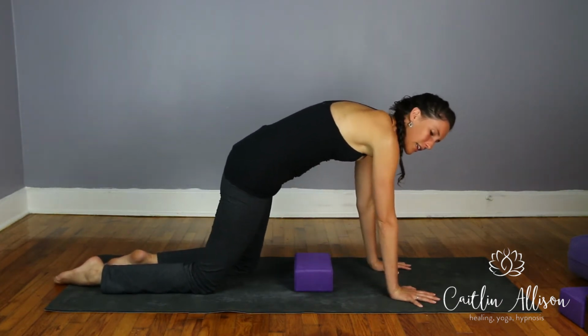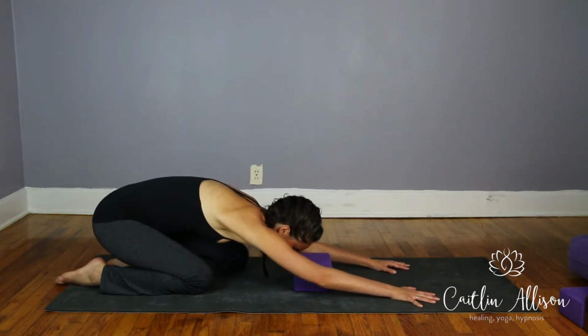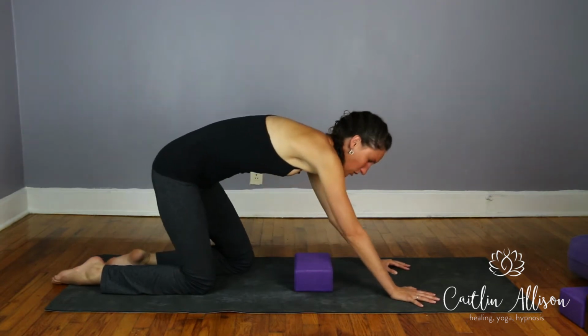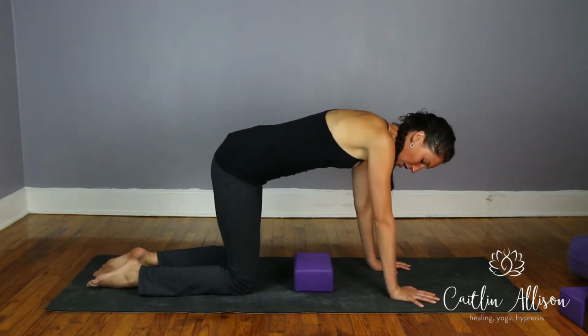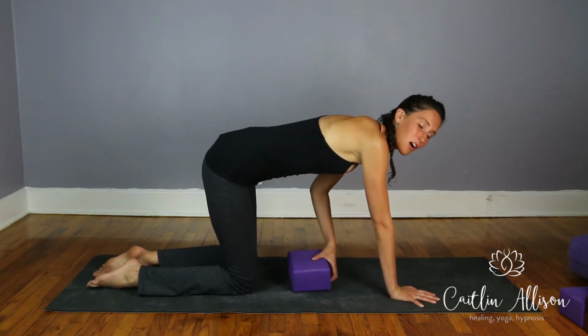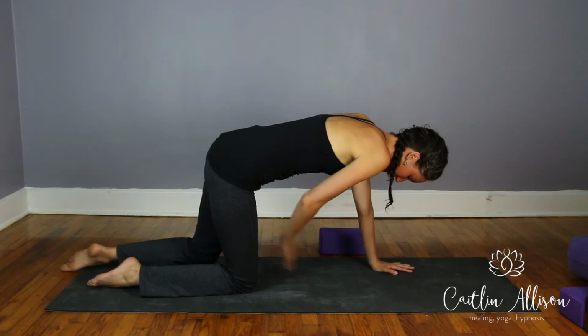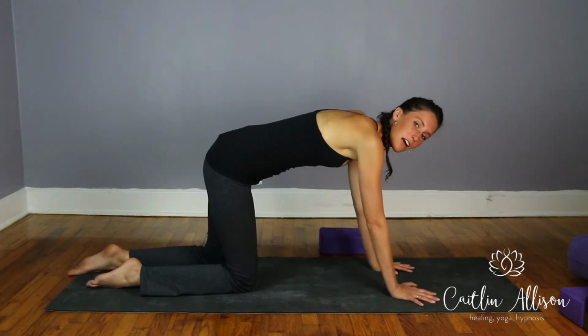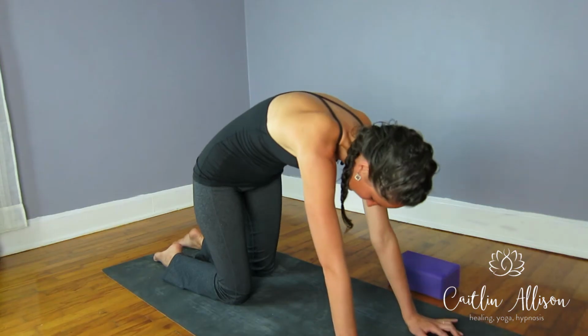To add to this, you can extend that exhale, maybe even making the exhale a bit longer than your inhale. The exhale is where the relaxation part of the nervous system is strongest. So if you're making your exhale longer, you know you're going to calm your body down. We'll do that on the other side. Left knee comes back 2 to 3 inches. Right knee stays where it is. Hands stay planted. Exhale, rounding.